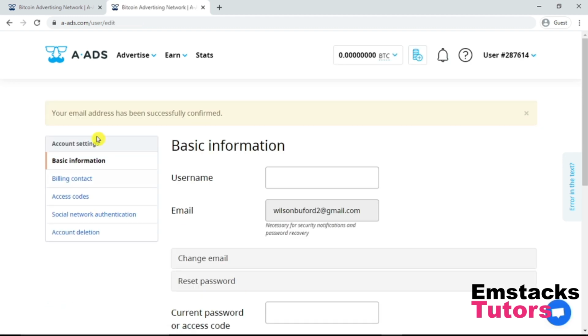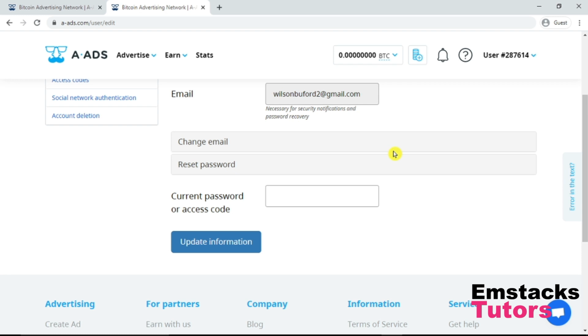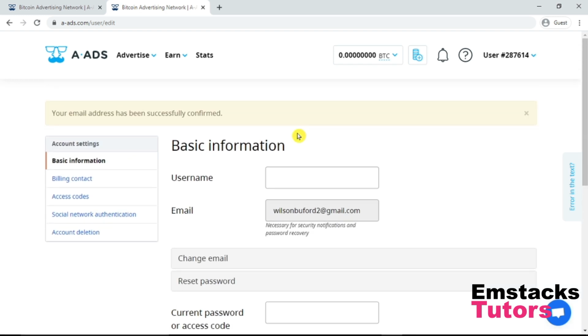So right now we've successfully confirmed our account. What I'm going to do is start earning with AAX. To start earning, I'm going to click on this icon here. As you can see, nothing is showing in the account, it's still 0.00 USD. So I'm going to click on this plus icon right here.